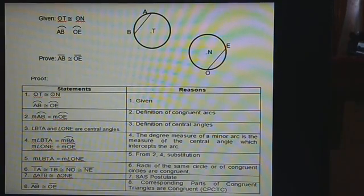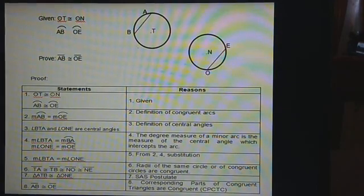Number 6. Line segment TA. So, ano naman yung line segment TA na yun? Radius na naman yun. T to A, that is a radius. Congruent to line segment TB, that's another radius of circle T. Congruent to line segment NO, radius naman siya ng circle N. Congruent to line segment NE, another radius ng circle N. Radii of the same circle or of congruent circle are congruent. Siyempre, pare-pareho lamang ang length ng mga radii ng circle or ng congruent circle.